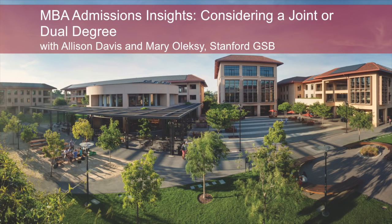Will schools confer with each other during the joint degree admission process? Allison, I'm going to defer that one to you. Okay, sure. The admission decisions are made separately. We do ask on our application form if you have applied or are considering applying to a joint degree and which degree. So we are aware that you may have applied to another program. For dual degrees, students need to apply and be accepted to the other program separately and then notify our office.